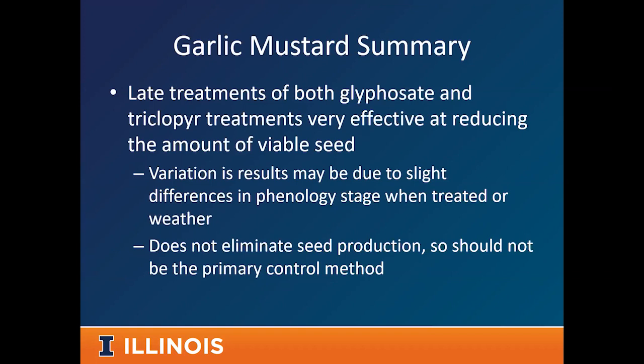This may be due to slight differences in the phenology stage they were at when they were treated, or a little bit of differences in the weather. It is good to note that in all 3 cases, it did not completely eliminate seed production. So this shouldn't be your primary control method, but it did significantly reduce seed production such that we think it is viable at the end of your normal spray seasons when the flowers are giving way to fruit.